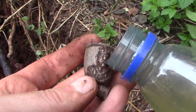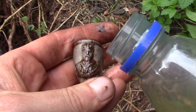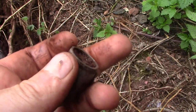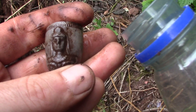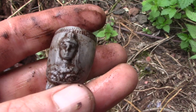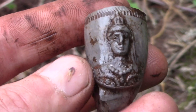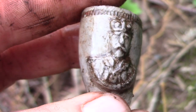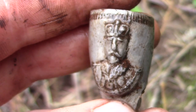Right, let's give it a little wash. He's got a nice nose on him, I can see that already. Oh, cool. I wonder what king that was. It's got to be commemorating a marriage between two people. It could be Queen Victoria and Albert. It seems to make sense. Oh, she's got something around her neck as well. Or is that just a dress? I'll take some closer pictures of this for you later. It's like King Henry VIII.